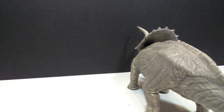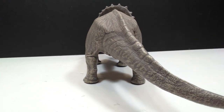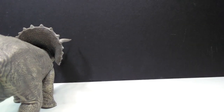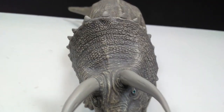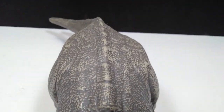I like that they've gone and included extra paint application because they could have just kind of done it the lazy way and made it a solid gray and then called it a day, but they didn't. They did try to include some paint variation by dry brushing a lot of the detail out and making it look a lot more realistic, and I really love that they did that. I really think that was a great choice, and it helps to make the overall appearance of the figure so much better.